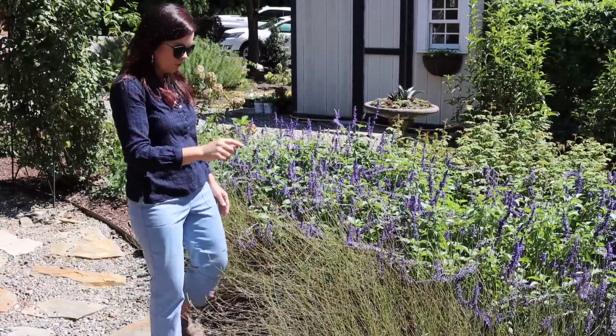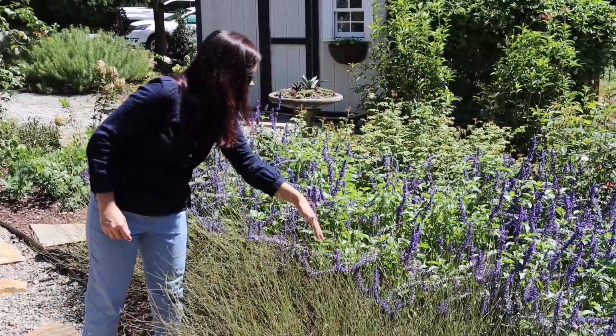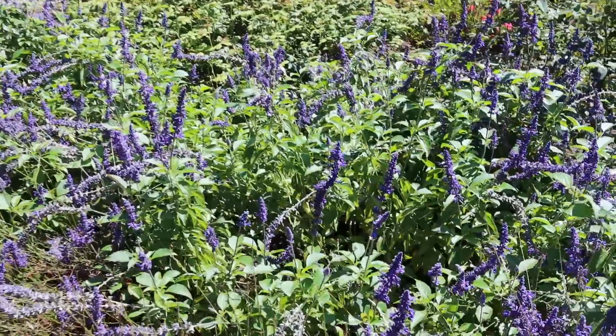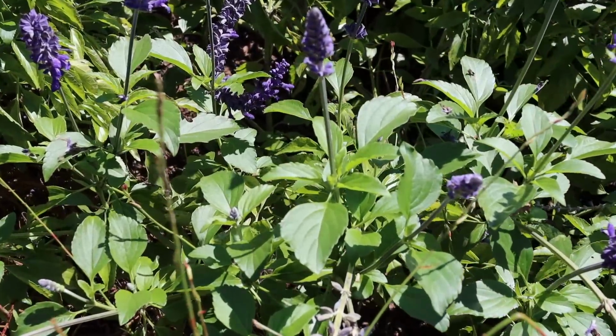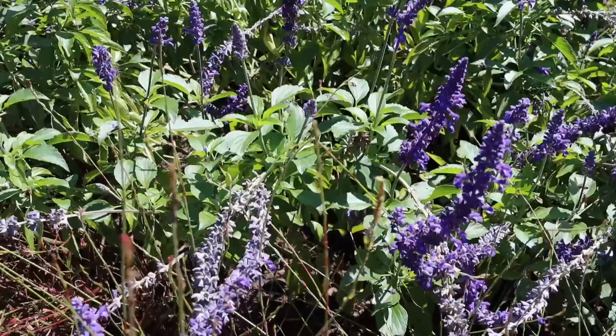The foliage on this is beautiful. I mean, there's no bug damage on it. I don't have any funky colors to it. It is just gorgeous. And with salvias, the more you prune it or clean it up, the more it blooms. And the pollinators are everywhere on this plant.